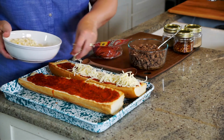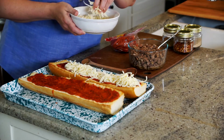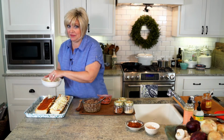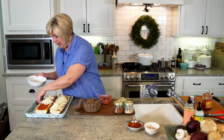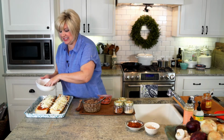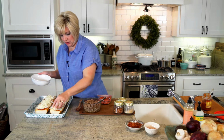And then what I have here is store-bought pepperonis. And there are turkey pepperonis. You can definitely get turkey pepperonis, but they don't have the grease in them. And the grease is what gets really good, and it browns, and it's delicious on your pizza. And it's what makes your cheese get that crispy spot that's so good. And so I usually get just the regular ones.